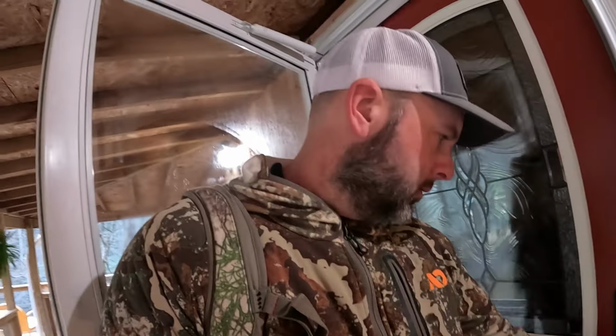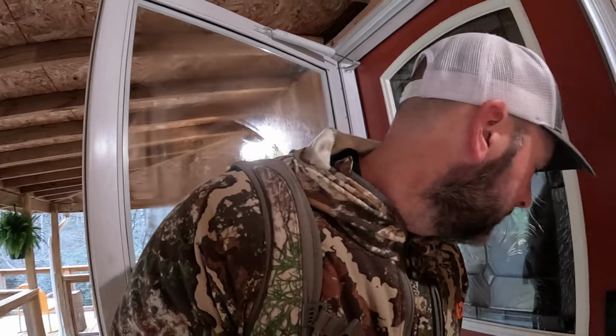Here we go, guys. Day 2. We're rolling out. It's 7:25. Cold. Can't believe how cold it is down here. But we're leaving the Airbnb now. Lock the door. Here's the view outside. A little chilly out today, but no snow, and it's not windy. Yesterday was probably 30-plus mile an hour winds.